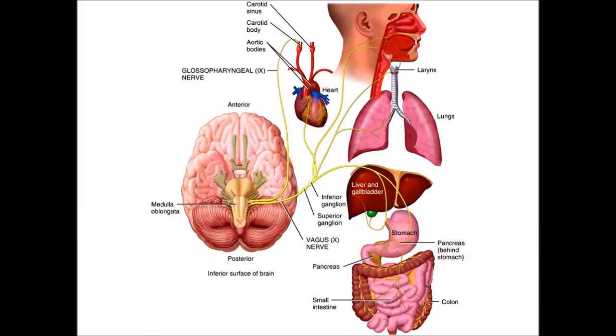The 10th cranial nerve, the vagus nerve, is a very important part of the parasympathetic nervous system. It innervates the organs of the thoracic and abdominal cavities, bringing parasympathetic signals. Parasympathetic signals to the cardiovascular system, especially the cardiac muscle, tend to slow down the heart rate. On the other hand, as far as the digestive tract is concerned, it tends to stimulate peristalsis. So it has a different effect on different organs in those regions.